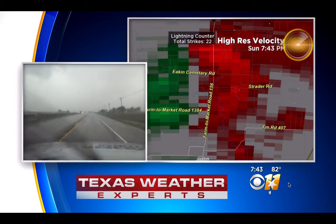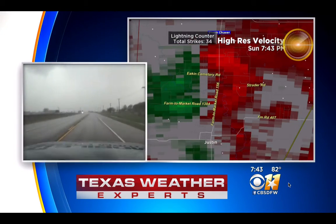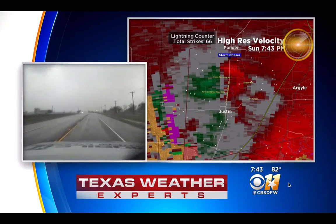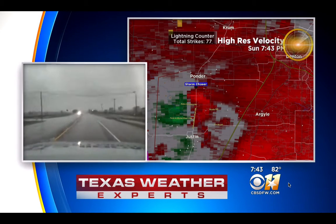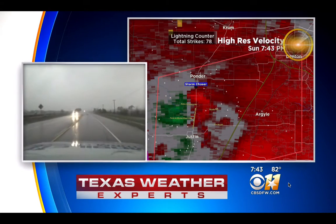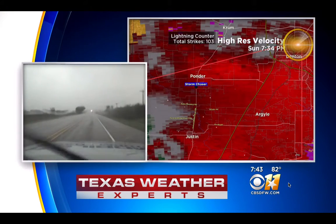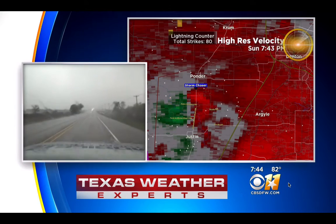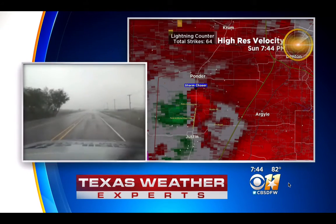This is our reflectivity. It looks like it continues to be these greens and reds right next to each other, though it looks like it's trying to broaden out just a little bit. It's now pushing a little bit further up to the north of Justin, and that track actually takes it a little bit closer to Denton itself. Better chance here on this last couple of frames that it actually now would get into Denton as opposed to south of there.